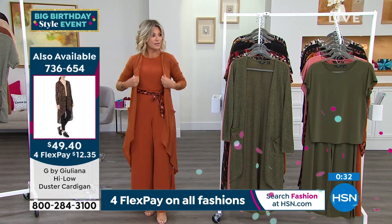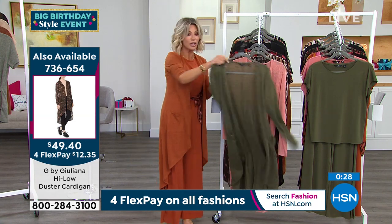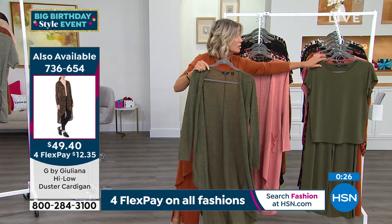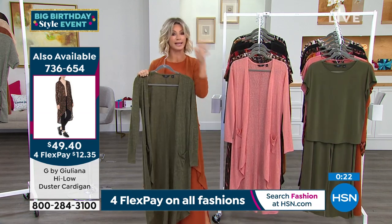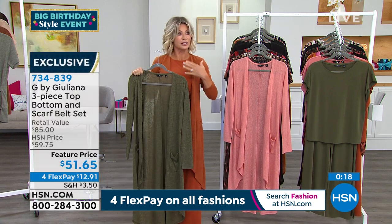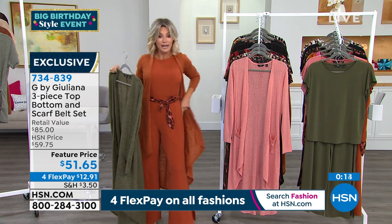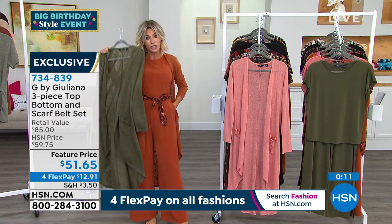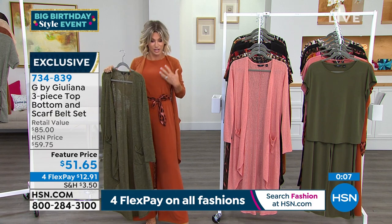I love everything having to do with this shade of rust. So again, beautiful, but I do wanna show you, look how these match back. Look at the olive, goes back with the olive set. So again, for those of you that love the jumpsuit craze, I hear you. The problem is if you're longer torsoed like I am, it's very difficult to find one with the proper inseam for you. So what Giuliana is doing for us is giving us the look of a jumpsuit, but it's not really a jumpsuit. It's three pieces.